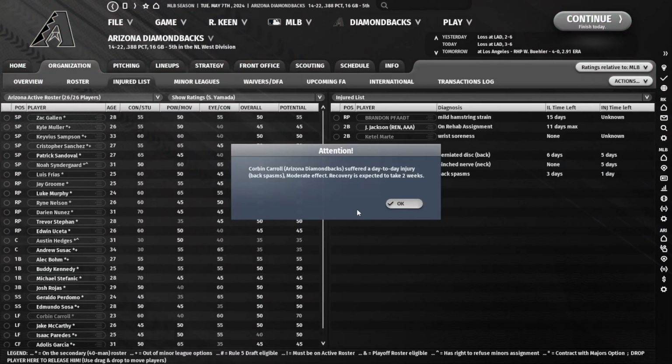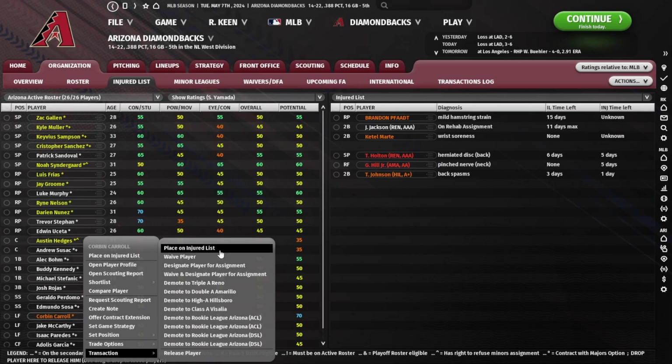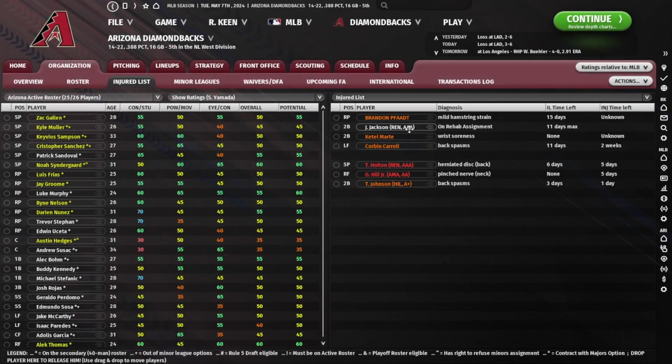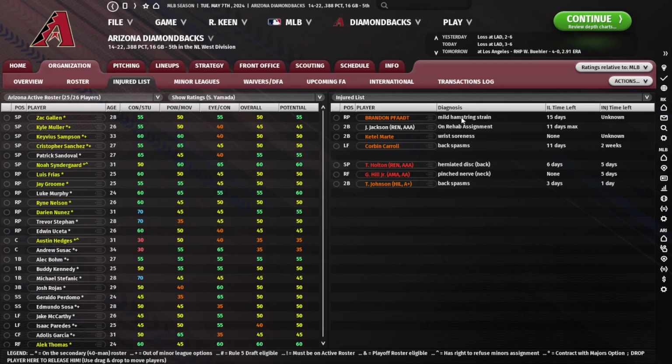We are just getting a bunch of nagging injuries popping up. Corbin Carroll, back spasms for 2 weeks. Not ideal. So Corbin Carroll now going on the IL. Also, we just did it with Brandon Pfaadt because he had a mild hamstring strain that kept flaring up. So we slapped him on the IL too.